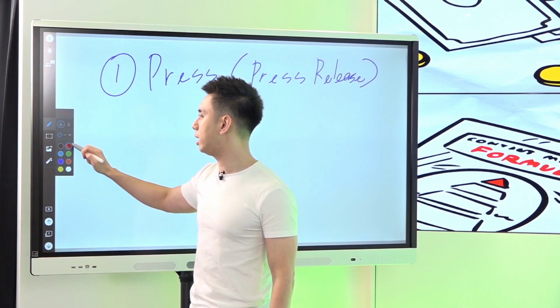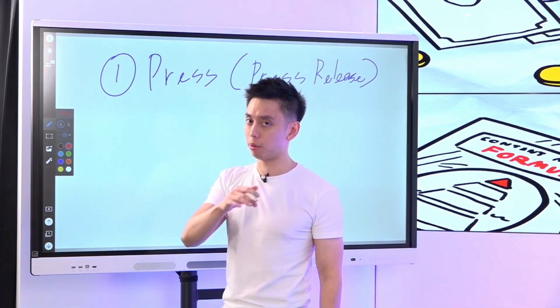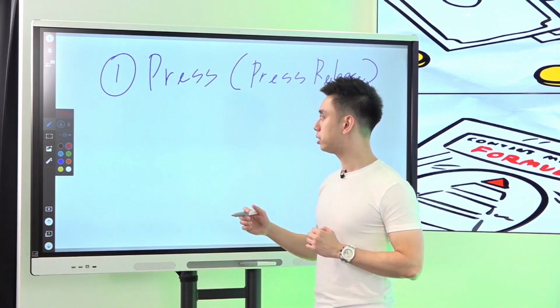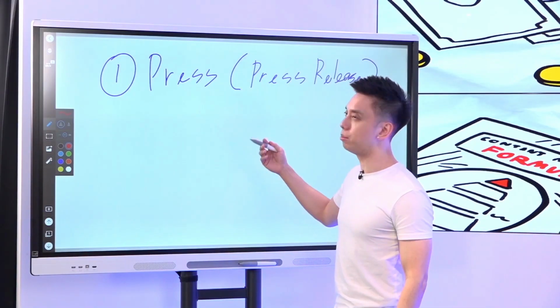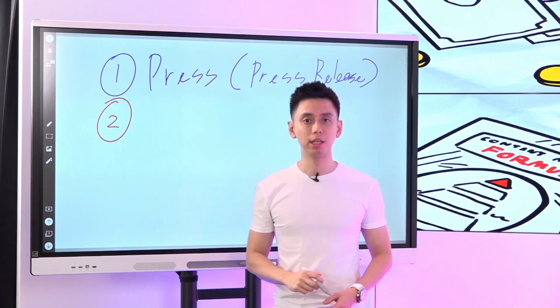Now this is one thing that you want to be doing in order to get your page or your profile verified. Because what's going to happen is they're going to look up your name, and the first thing they're going to see is, is this person notable? Can this person be found in the press? And if you are, your odds of getting approved are a whole lot higher.